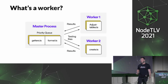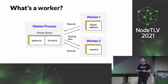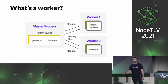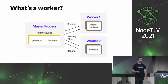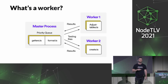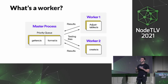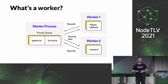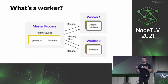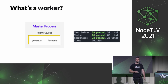So what's a worker? Well, actually, when we start our testing framework, we create a new process. We're going to refer to that as the master process or the main process. And those workers are actually sub-processes belonging to this main process. Now, the way it works is like this. Whenever a worker is available, it's going to receive a new file from the priority queue. Then it's going to execute the tests within that file and report back the results to the main process.